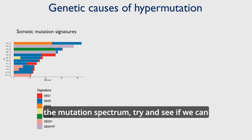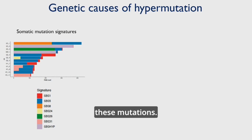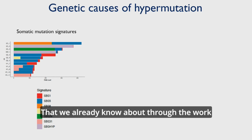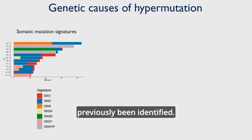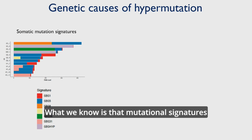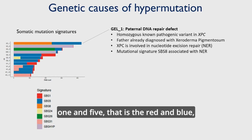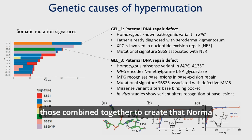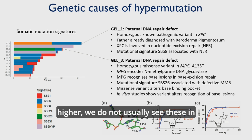And just to orientate you, these different colors on the left-hand side are different mutational signatures that have previously been identified, and they've been given numbers. So what we know is that the mutational signatures seen in cancer that are mutational signature 1 and 5, that's the red and the blue, those combine together to create that normal mutational spectrum we see in the germline. And these other colors that you see are highly unusual. We don't normally see these in children in these de novo mutations. And this gave us clues into what the mutation processes were that were aberrant in these children and indeed in their parents.